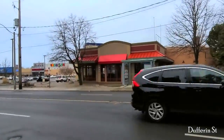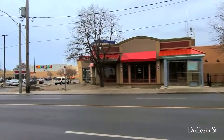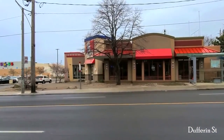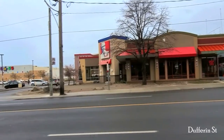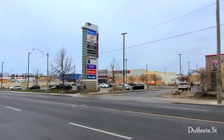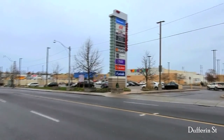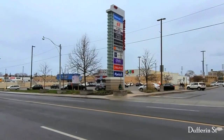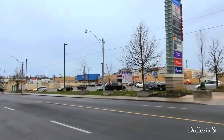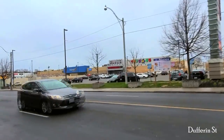Okay, I don't know if you can see this. This is KFC. It's a standalone building. It is KFC and Taco Bell, though. Apparently, it's the same company here. And that's Dufferin Mall. So you get Walmart, Marshalls. A few big stores here.